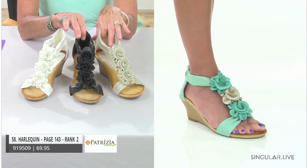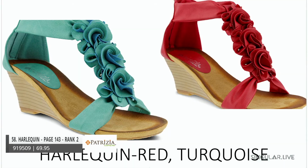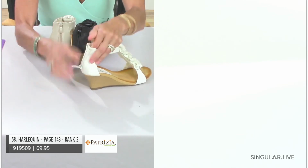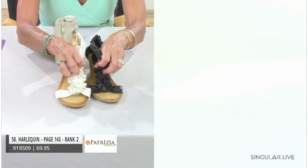We also have a red and a turquoise solid that we're going to show you an image of, because we didn't have them. They're out right now. So don't forget, we have also the red and the turquoise. And this is the back zip, so it's easy in and out on your back zip for your customers. And this material, this tubular leather, is really, really soft.